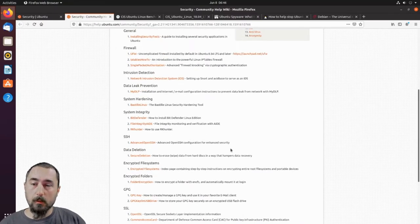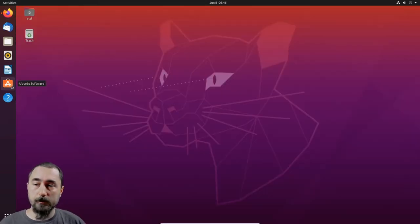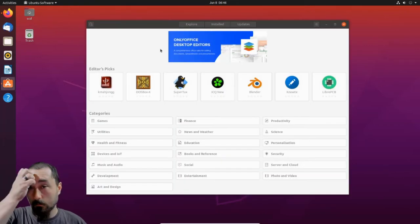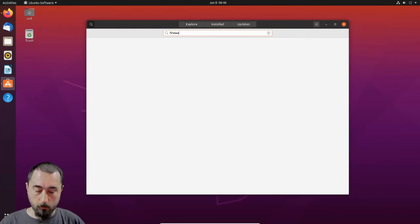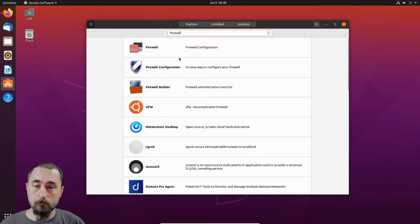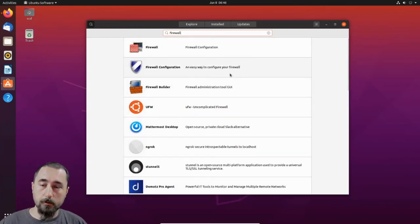So let's get into talking about some of the things you need to add into Ubuntu. The first thing you want to do is get into the Ubuntu Software Center, then go into the search, and search for firewall. There are many different firewall configuration tools, as you can see, but the one mostly good for users who are starting off is what's known as the firewall configuration.